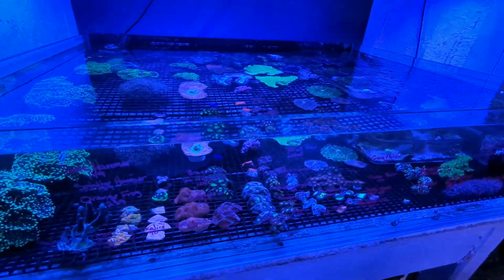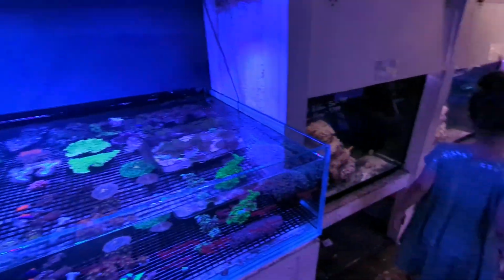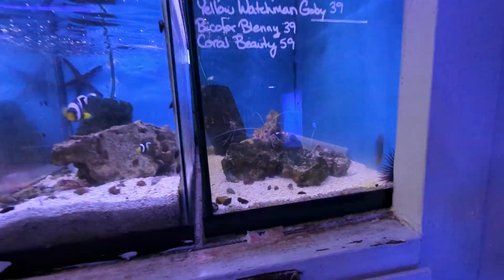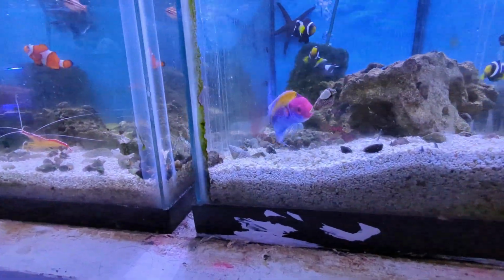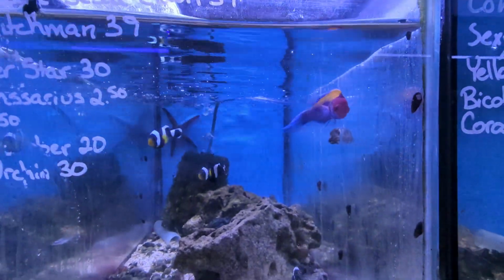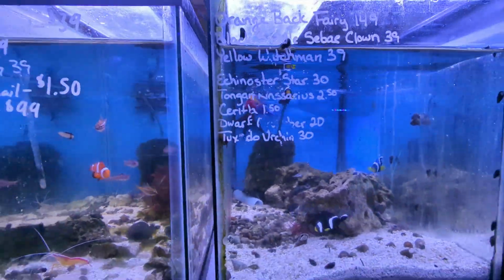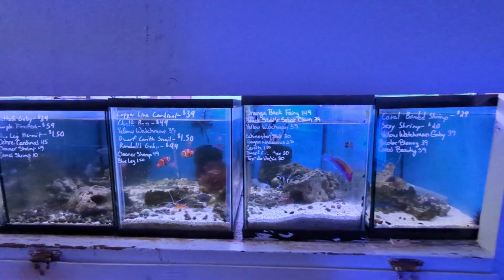More frags. Small ones, medium, big, large ones. Oh, he didn't cook yet. Yeah, he's dying. No, that guy cooked. Look at that rainbow. Looks like someone spray painted that fish. Pink head, orange and yellow top, and blue body. Someone went a little crazy with the spray paint on that fish.